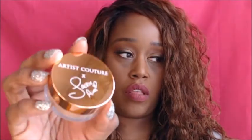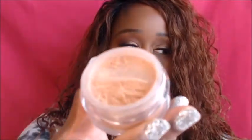And when I say, look how this looks, y'all. It's just beautiful. Watch this. Look at that packaging, y'all. Are you serious? That rose gold. Oh, my God. That's so pretty. Did y'all hear the angel just come out? That's beautiful. And it's so finely milled, y'all. Y'all will see it a little bit later in the video.